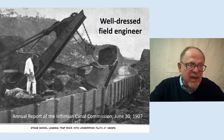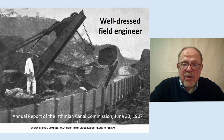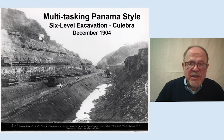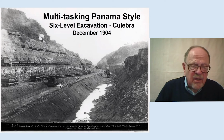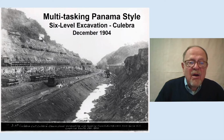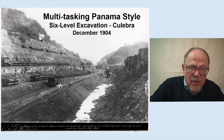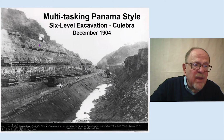Also does not have any of the safety gear that we would require today. This was a very intense project. This is the Culebra cut, again, the deepest cut on the Panama Canal at the point of the Continental Divide. And in this photograph, you can see 6 levels of excavation going on at once. So I'll try to point them out with my cursor. Here's the first, here's the second, here's the third, here's the fourth, here's the fifth, here's the 6th.